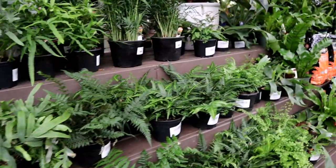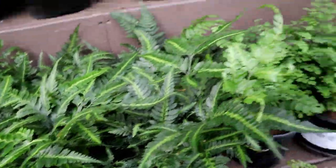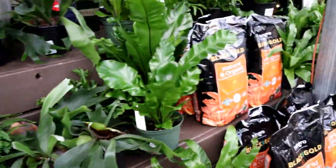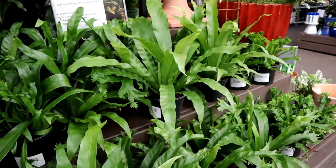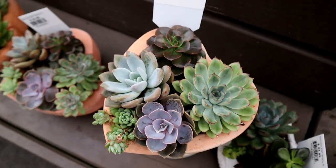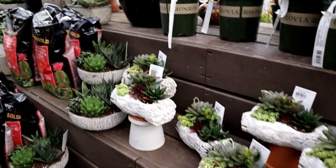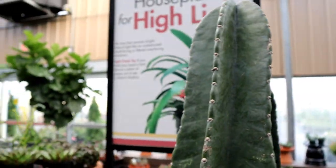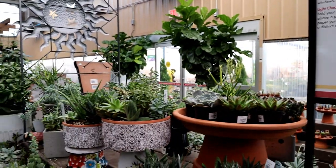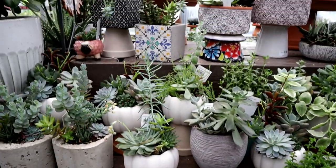They had lots of cute little ferns. I do love ferns, but I can't keep them alive, okay? If you guys can tell a theme here, anything that needs a decent amount of attention and water, your girl kills it, okay? Those were so cute. What a perfect gift, okay? There's probably not any dudes out here watching that needs to get a gift for Valentine's. That would be perfect, okay? A little heart-shaped succulent. How cute. Super cute. All their succulents look really good.